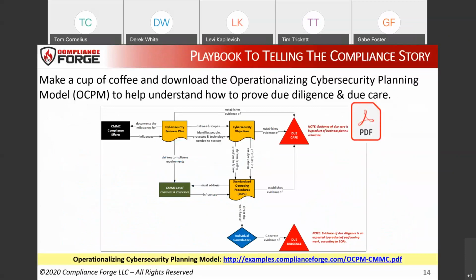This is something I'm not going to go into detail. You can download this on the bottom of the page. But again, make a cup of coffee, download this operational and cybersecurity planning document. This is really going to show you how, from your business planning, your objectives, your SOPs, how it works with individual contributors to create that evidence of due care and due diligence. Next slide.